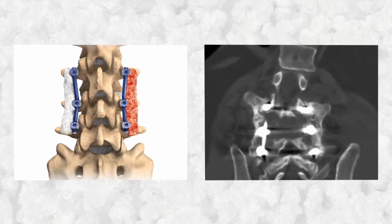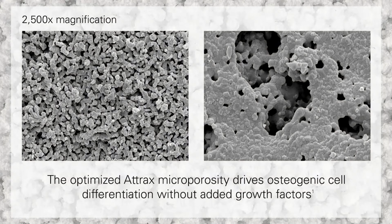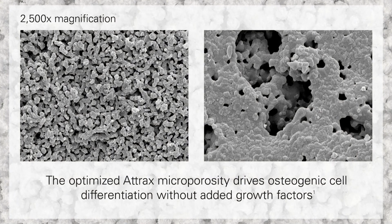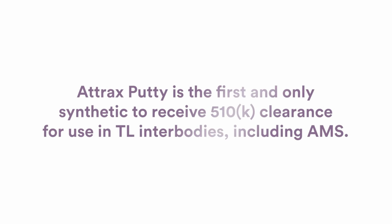In addition, earlier this year, Atrax Putty received FDA 510(k) clearance for expanded indications of use with its comprehensive thoracolumbar interbody portfolio, which include our AMS technologies of Modulus porous titanium, as well as Cohere porous PEEK. Atrax Putty is now the first and only synthetic to receive this level of clearance. Our AMS interbodies and Atrax Putty together enhance our thoracolumbar procedural offerings, inclusive of single position surgery.